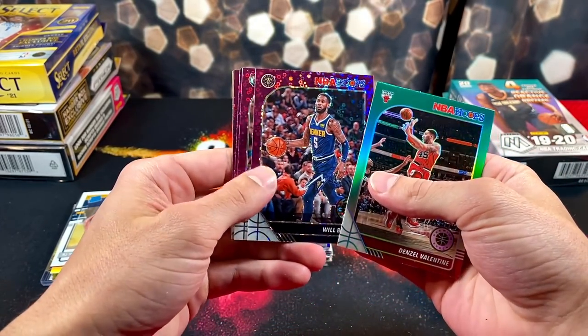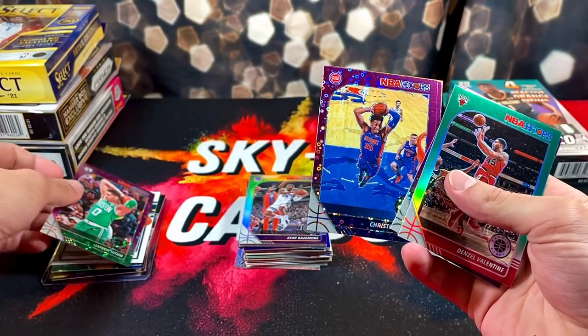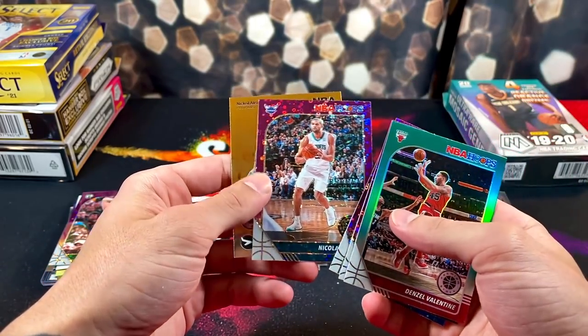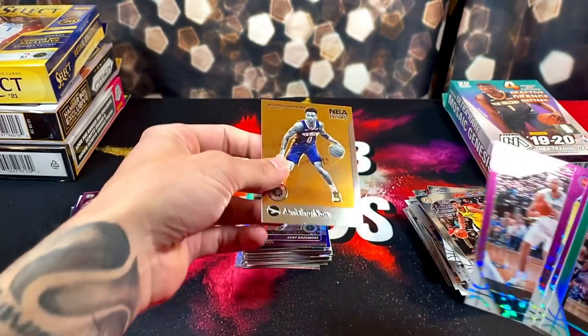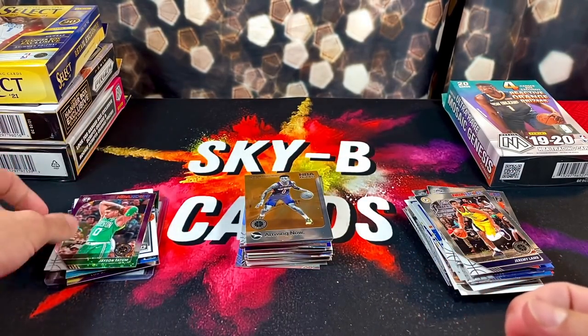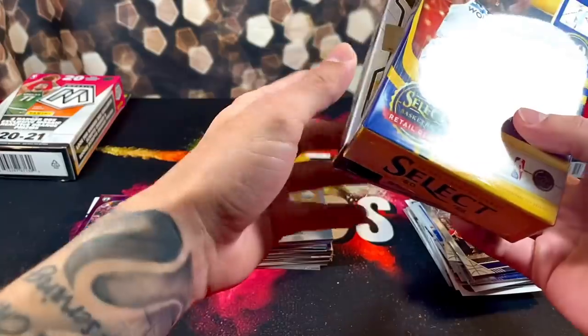Will Barton. Come on, we need a rookie. We'll take the Tatum. Christian Wood, and no rookies. Yikes. Nicolas Batum, and Nickeil Alexander-Walker on the back. Pretty rough hanger box there. Tatum, obviously, is the best pull.